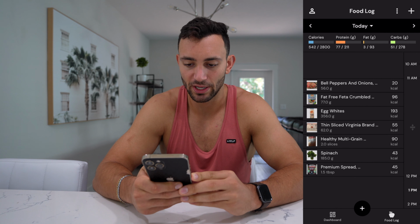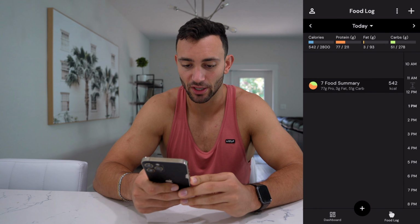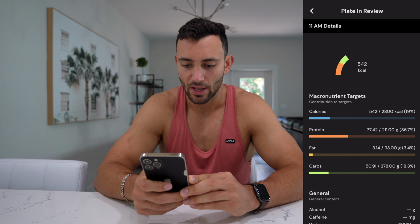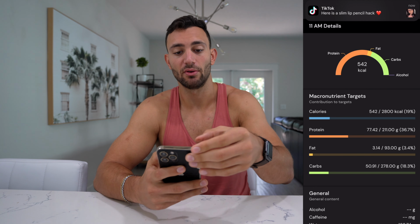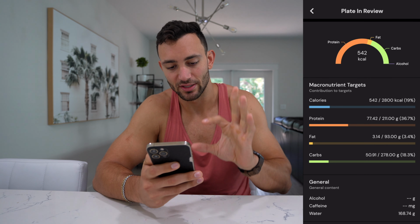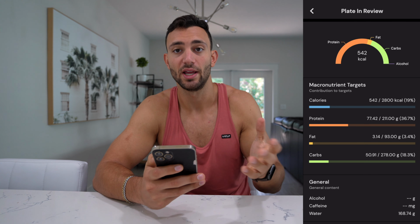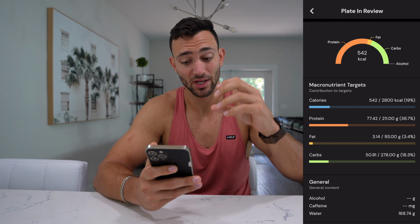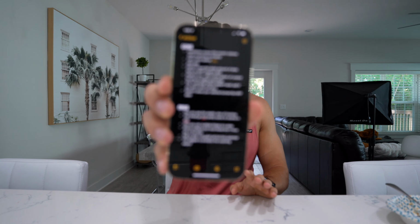Now, if I come over to the right here and minimize this meal, it just collapses and I should be able to click on it. And there it'll tell me the macro breakdown, TikTok, get out of here. The macro breakdown of the entire meal, which I do really like. And that helps me whenever I can go back and look at my meals if I have them all at the same time and see what I had. So there's a couple pros and cons. I have literally a whole list of them right here.